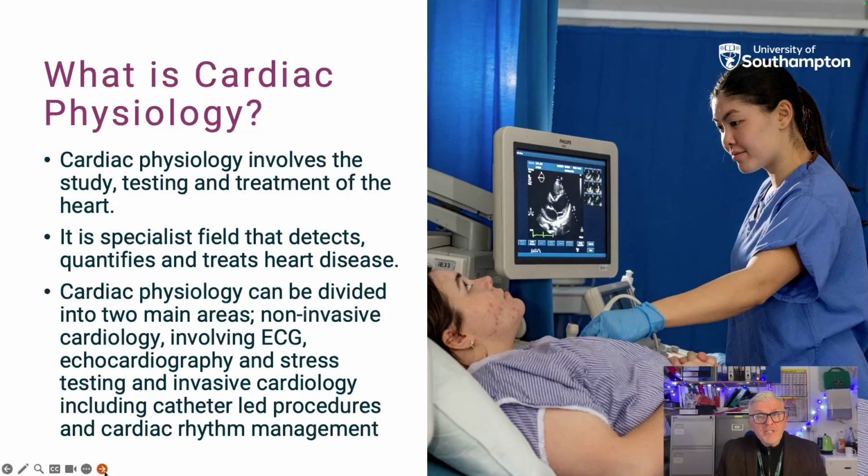Cardiac physiology can be divided into two main areas. They are non-invasive cardiology, where we are performing blood pressures, ECGs and transthoracic echocardiograms, which you can see on this image. And in the invasive world is where we work as part of a multidisciplinary team and deliver things such as cath lab based procedures as well as cardiac rhythm management, which is pacemakers and defibrillators.